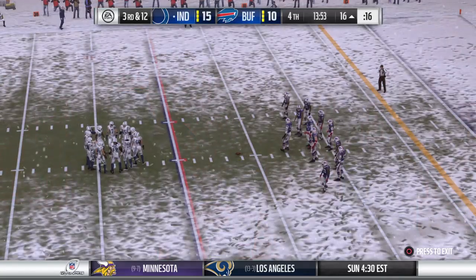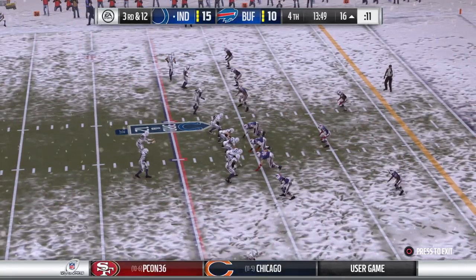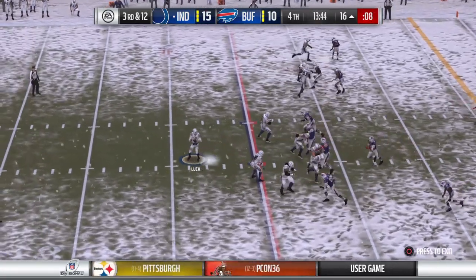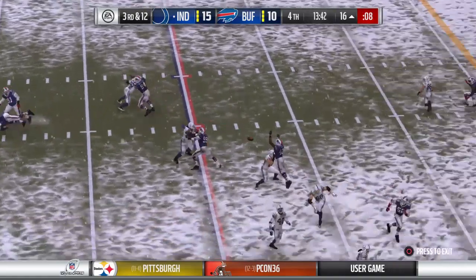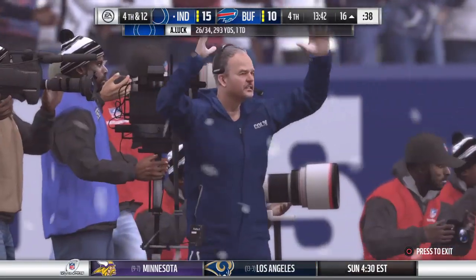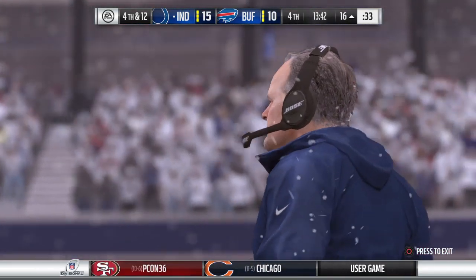This is turning into a bit of a death march here, the 13th play of this drive. Extra DB on the field for the Bills here on third down. Yeah, maybe thinking pass. Back to throw, Luck. And probably the wise decision there. No one open. He just throws it away. And that keeps the field goal on the table as it's 4th down.